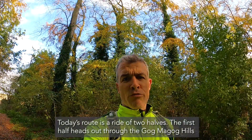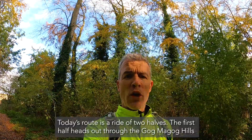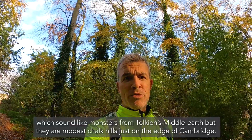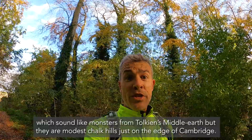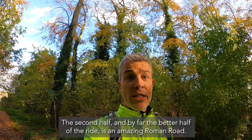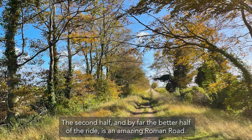Today's route is a ride of two halves. The first half heads out through the Gogmagog Hills, which sound like monsters from Tolkien's Middle Earth, but in fact, they're modest chalk hills just on the edge of Cambridge. The second half, and by far the better half of the ride, is an amazing Roman road.